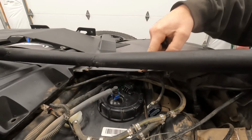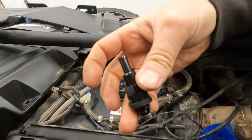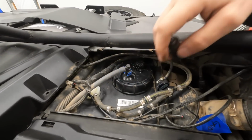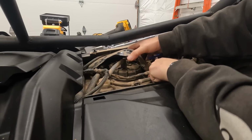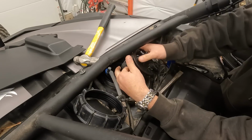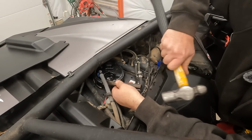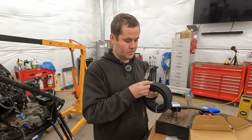To save a little time and money, we're gonna pop the OEM fuel pump assembly out of there. I got this bulkhead fitting where we can do a -6 AN coming out the top. It's got a 5/16 line that'll run down in there. That way we can then run our AN line the rest of the way.